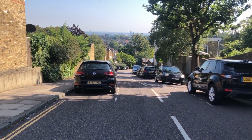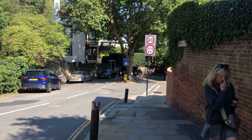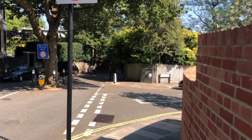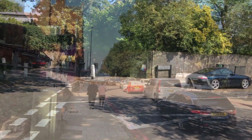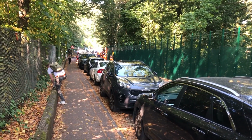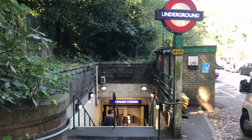And this is the view of London, because we're still really at the top of Highgate Hill, and we're going to now start to go down rather rapidly. Right at the bottom of Jackson's Lane, it's an art centre, and on the busy main road, there's this little lane down to Highgate Station. It looks like they're fencing off the old Highgate Station. And our tour is at an end.